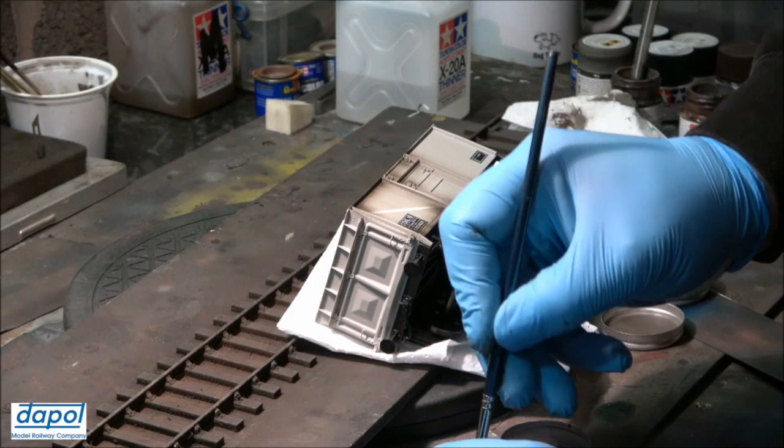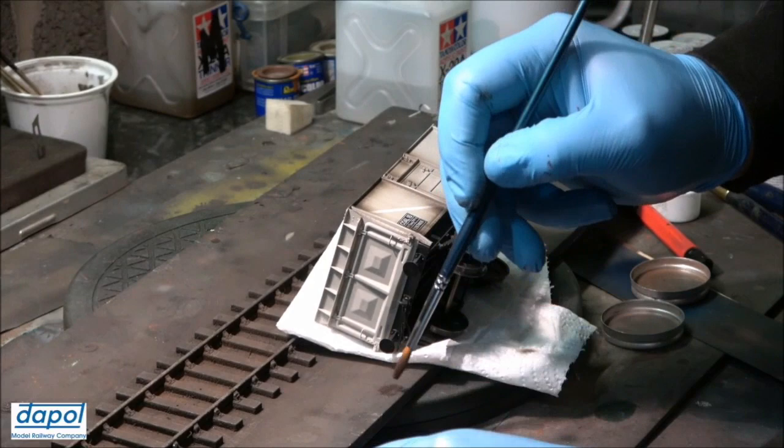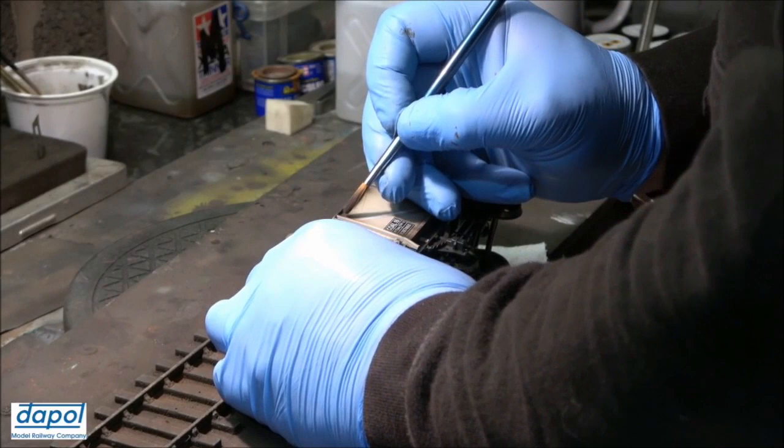What you do then, because that paint is still going to be a little bit tacky, is you get some weathering powder. Now you don't have to mix the two together, you can just use the one individually. And then you're literally stippling it into that corner where the paint has just been applied.